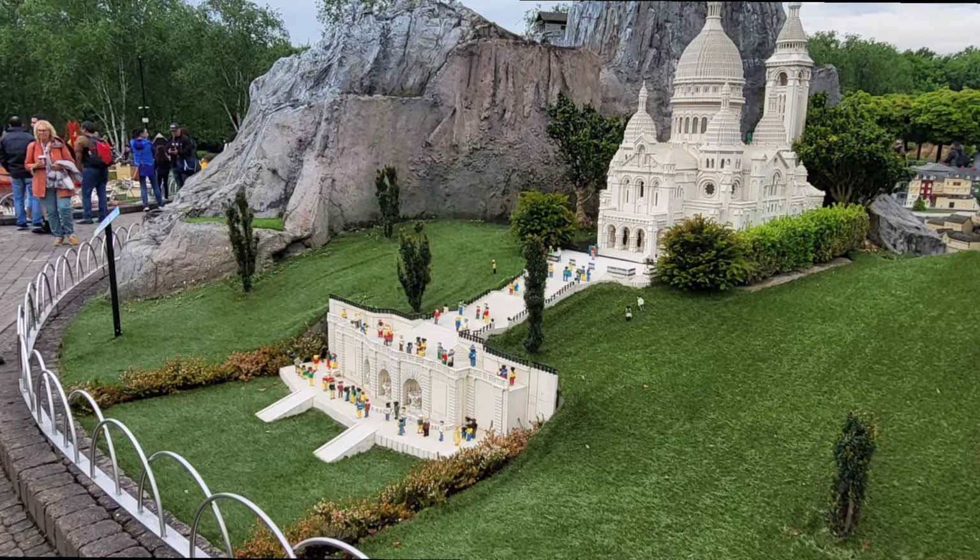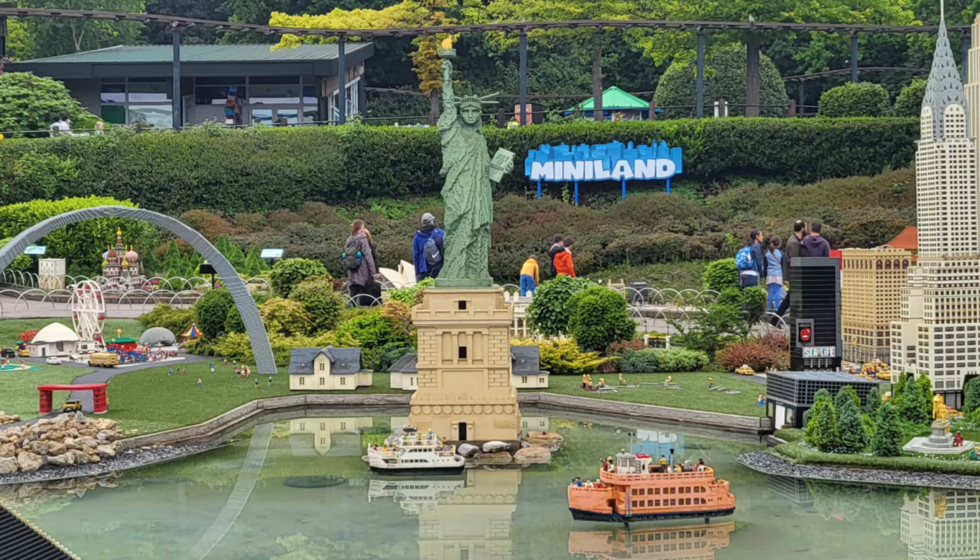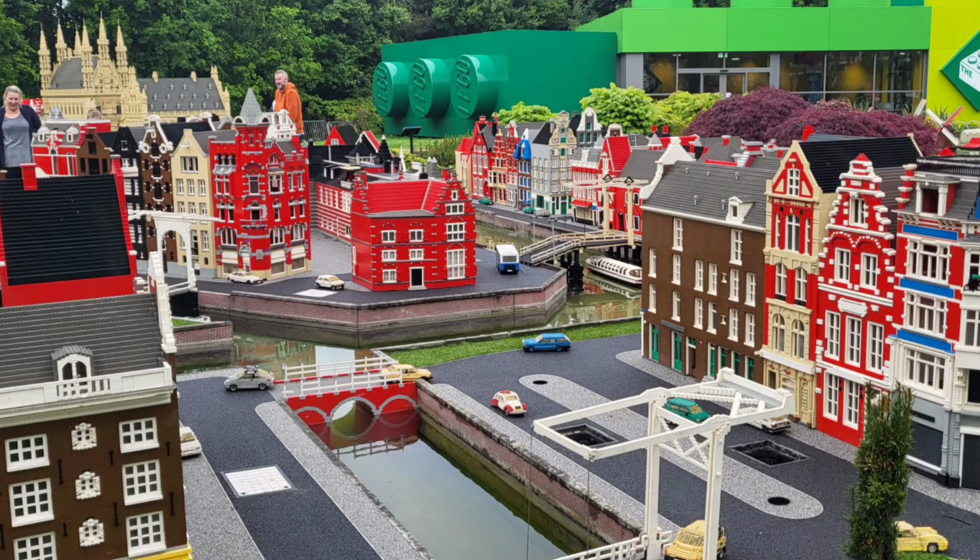If you want to see a park around London, my suggestion is go for Thorpe Park. Of course, the Miniland is lovely, but that doesn't make it enough to spend £40 to go to Legoland Windsor.